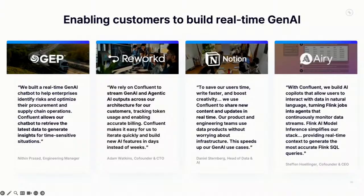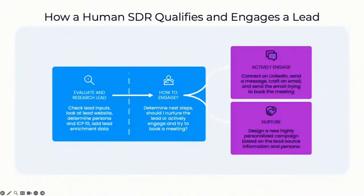Now, I did say that we are going to talk about an example of how you could think about automating maybe one of the workflows. I'm picking the most common, the most famous SDR workflow. I don't know why, but when you drive coming into San Francisco, all the ads are about how to automate SDRs. I don't know what those guys did, but somehow this becomes the top use case to talk about. So here I am talking about that.